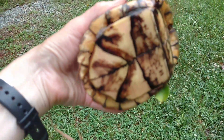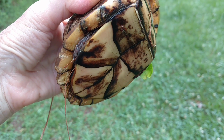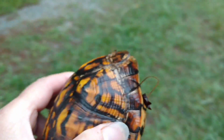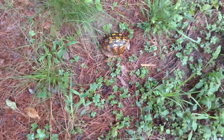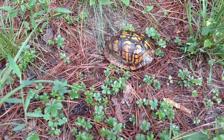But you, turtle, okay, the bottom part of the shell is indented. That means this is a male. So he is going to go right over here where he can go on his merry way somewhere else. Pretty thing though, isn't he?